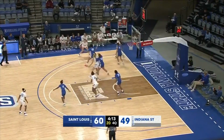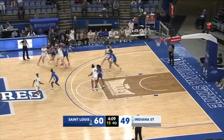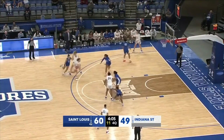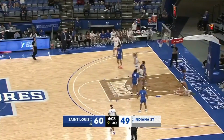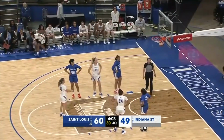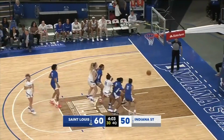Struggling to find someone. Finnegan gets it. Tough to get it to McKendree. She's well guarded by Martinez. Screen for McKendree. She goes up with it. She is blocked hard. Still some tough defense from Peyton. It's a 10-point deficit for the Sycamores now.